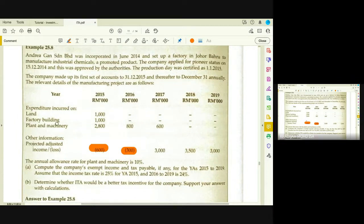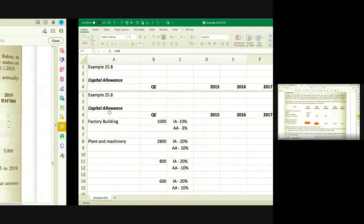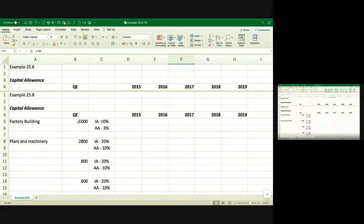Yeah. So it is provided that in 2015 you have capex incurred on factory building and plant and machinery. Again, land is non-qualifying. That's why you do not claim any allowance on your land. So let's have a look at the factory building. In 2015, you have incurred 1,000. And remember, for factory building, the IA is 10%, AA is 10%.